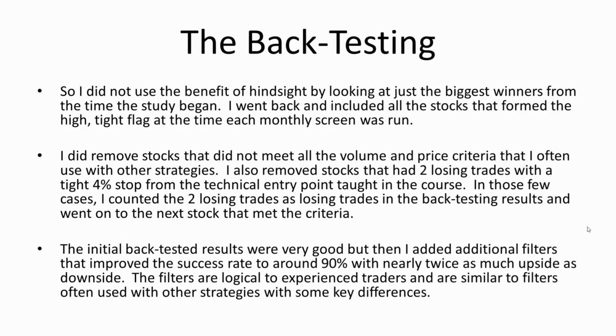Okay, now I did remove stocks that did not meet the volume and price criteria that I often use with other strategies. Okay, so the price had to be a certain level. In this case, it had to be $9 or greater at the point of the breakout.